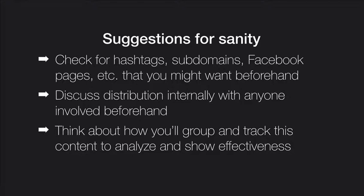Discuss distribution internally with anybody else involved. So, if you have a social media person and it's not you that would need to get on board with distributing this, and they have a platform, talk to them about how that would work and about timing and what your expectations about promotion beforehand might be. So, let's say it is a live event, like a video, webinar, podcast, etc. Do you need them to get online and drive promotion? Do you have an email marketing person who may need to create some invitation emails or promotional emails? How can you get them involved? And you're going to want to think about how you can group and track this content to analyze and show effectiveness.